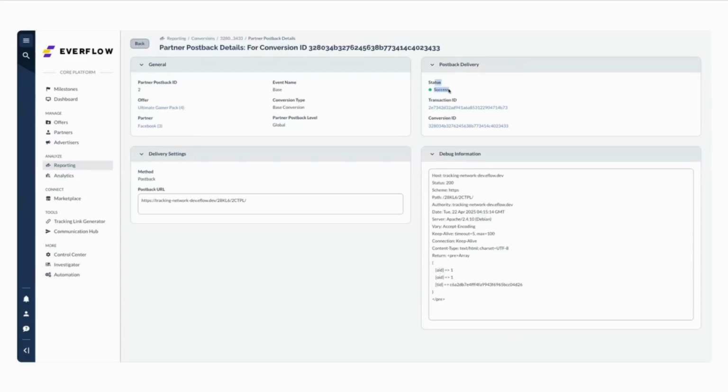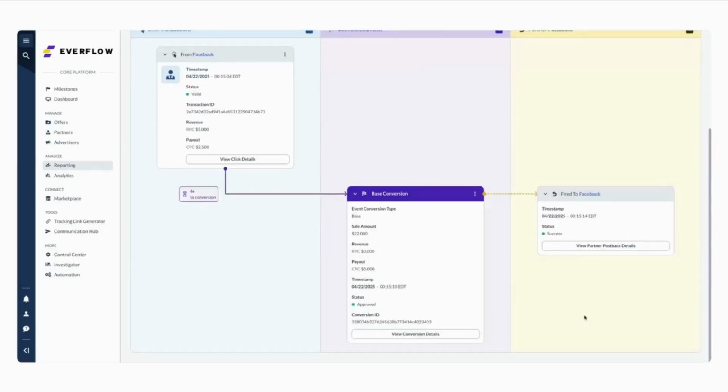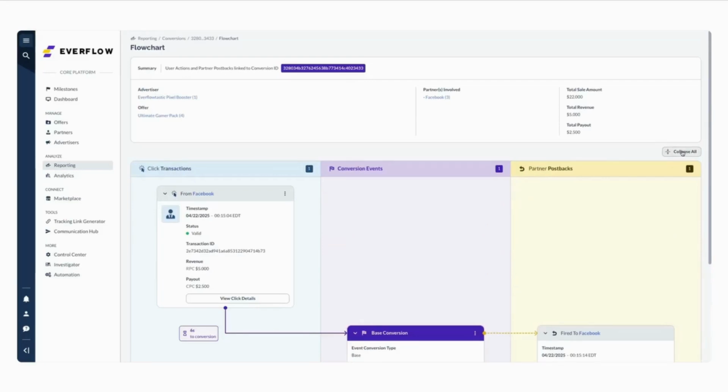It'll tell you if the status was successful. If we're firing into a different platform, then they will send us a response saying it was good or it was bad or it didn't work out. You can see delivery settings. You can see the debug information, which will show what was fired and what was the response from the server in more detail other than saying success or not. So I kind of went on because I love that feature so much. But this is how the new flowchart will look like.